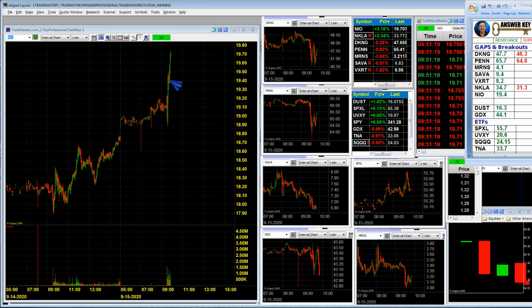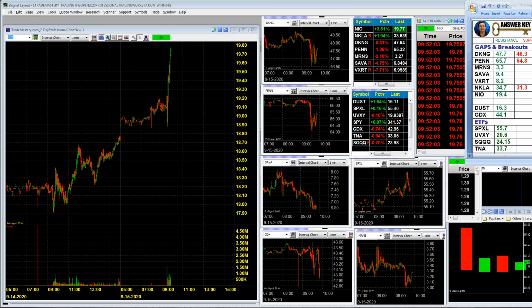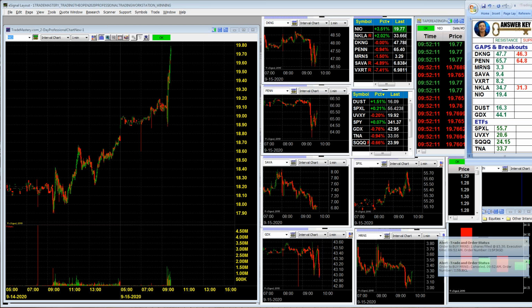MRNS looks like a long over 3.30, right? At least in the thumbnail chart, it looks like 3.30 might be a pivot long, right? In the bottom portion of the window here. Long MRNS over 3.3. So I canceled the earlier 2-day high breakout, and I replaced it with a 3.30 long trigger that just got filled.